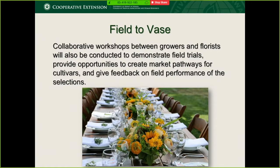And also having collaborative workshops. I was so sad that I missed the florist workshop, I believe that was in August, right? And hopefully we can have some more. I'd like to bring some florists up to the Maui Agricultural Research Center too, to do some field evaluations of the Myrtaceae that we have up there, as well as when we start getting the sunflowers and the hydrangea going. It's their feedback and those connections that the growers and the florists make that will enable adoption of these cultivars.